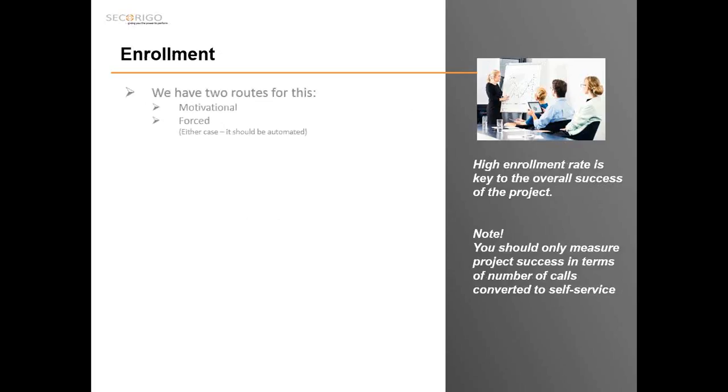To get the users to actually enroll, embark, and enter into the system, we have 2 routes for that. You can discuss before and motivate them, or we can force them. In either case, it should be automated. It should not be a task that some administrator or person in the project organization has as a daily task, trying to get more and more on board. It should be fully automated.